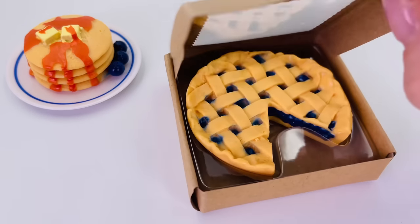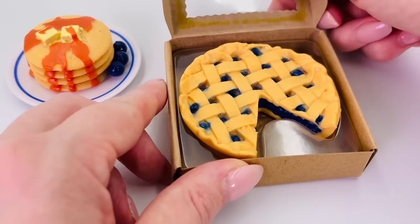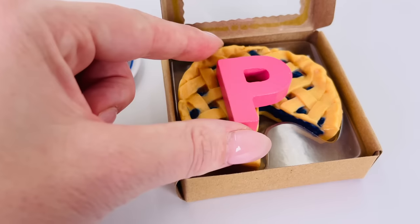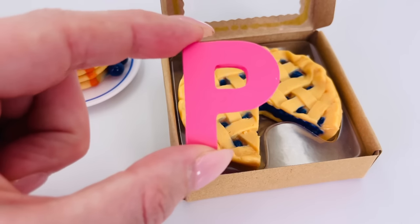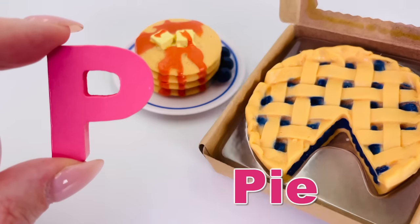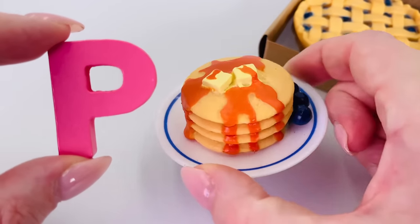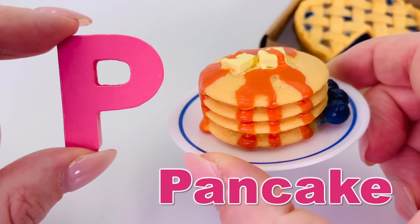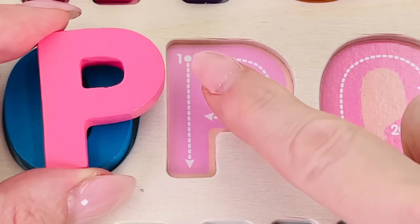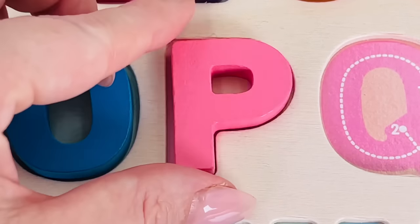Fresh blueberry pie. And pancakes with maple syrup. And look, we found the next letter, the letter P. P is for pie. And the letter P is also for pancake. Let's put it back in the puzzle. To write the letter P, we start here at 1 and make a curved line starting at 2.